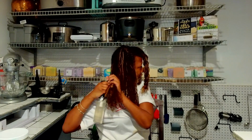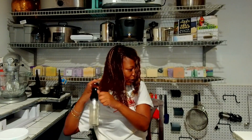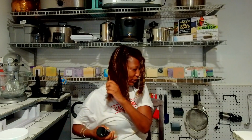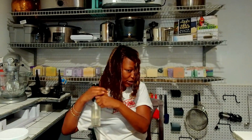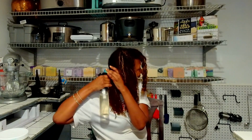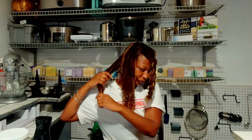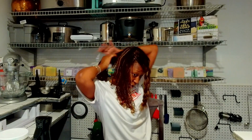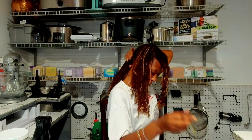Same like when you're natural, you got to take a little bit more care of your hair if you perm it or if you add color to it. Same thing with the locks. I don't want them to get dry and brittle and break off. So this is what I do to make sure that they stay pretty healthy and moisturized. So the water is for the moisture, and the herbal infusion is to lock that moisture in.